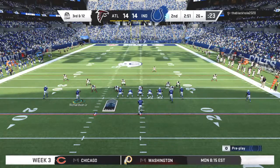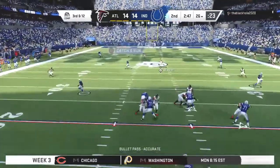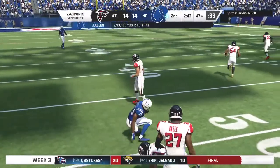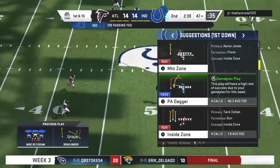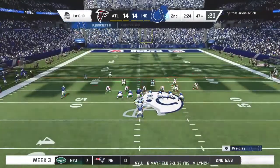Throwing is Allen on 3rd. And able to find Dorsett. And he'll be taken down, but not before they work it across midfield. A gain of 26 on the 3rd down conversion.